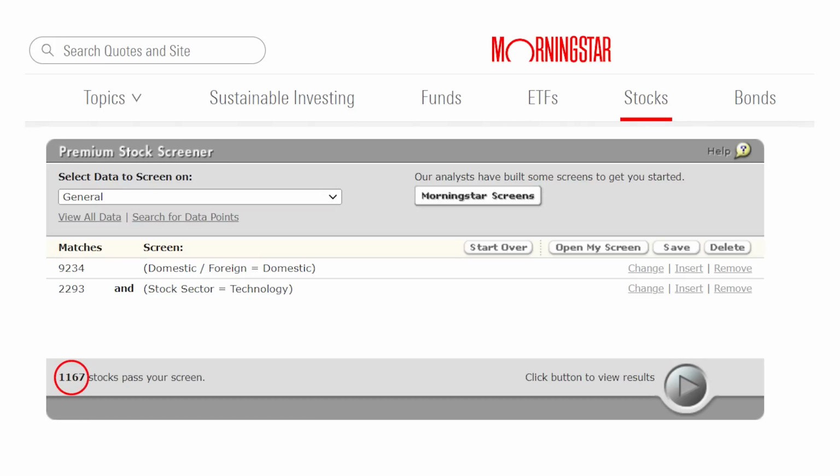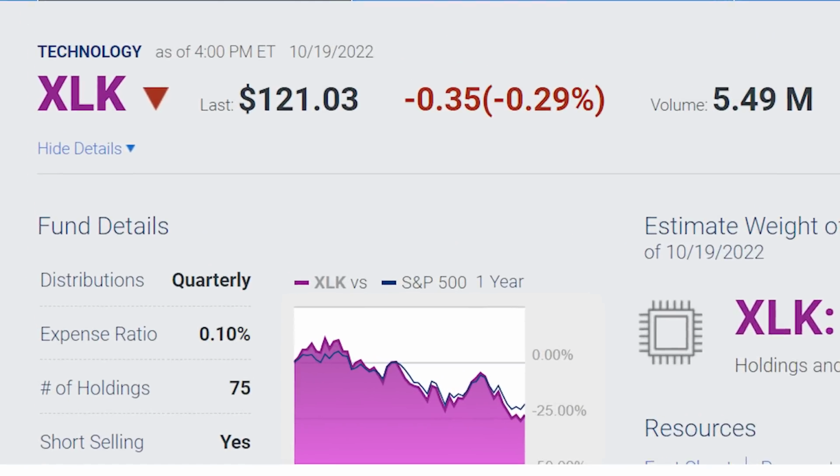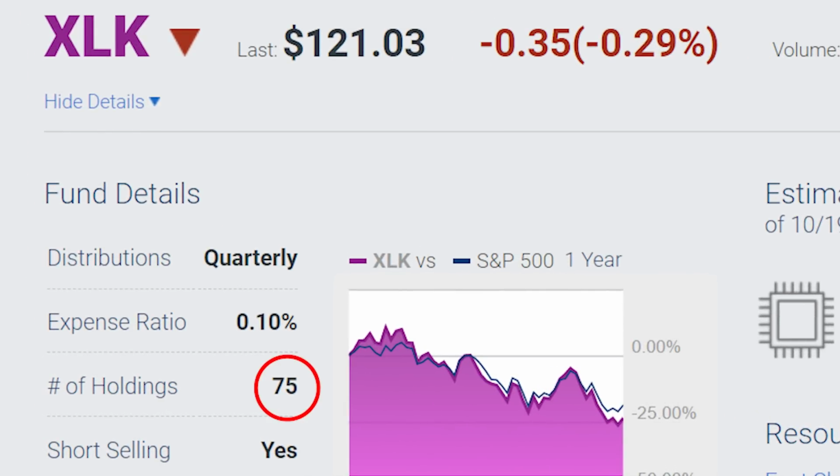There are more than 1,100 tech stocks domestic to the U.S. markets. Even among the 500 largest companies in the United States, 75 of them are in the tech sector, but only 7 are the best of the best. Just 0.7%, less than 1 in 100 tech stocks made it on the list for the new BOWT index.